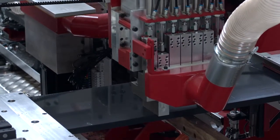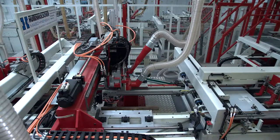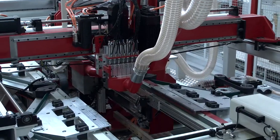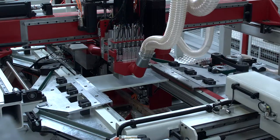High quality, delivery date reliability, cost leadership. To achieve this, Nobilia counts on reliable and long-standing automation partners. They guarantee maximum system availability.